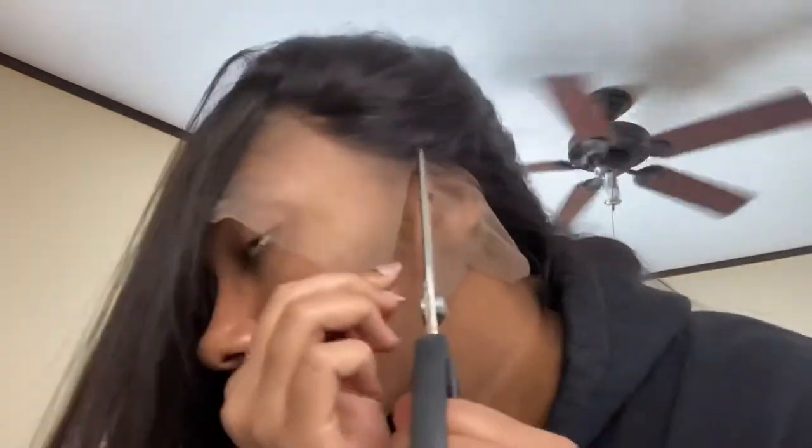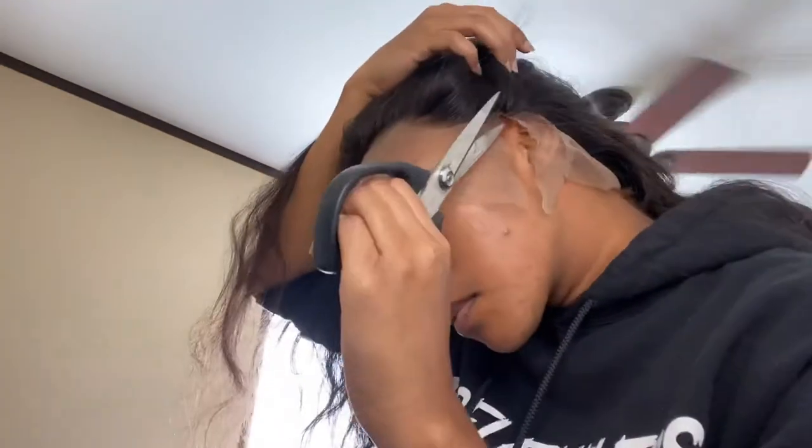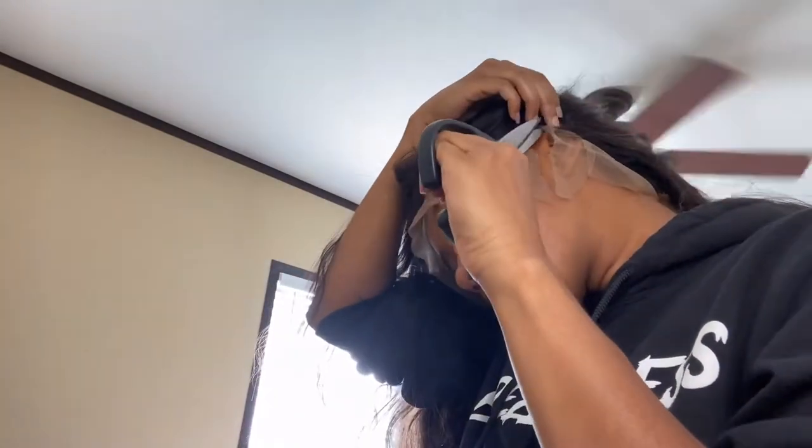Here I am cutting the lace, and I'm tracing my ear, and it's totally fine to cut a little bit of the hair off. Actually, you're probably gonna need to cut a little bit of the hair off so that your ear can sit comfortably.